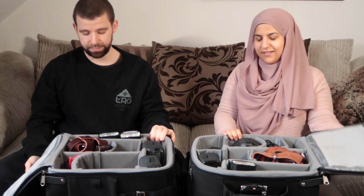Okay, so inside, these bags are brilliant because they've got loads of pockets. You've got a big one here, you've got two little ones here, you've got the front ones with lots of dividers, and you've got this front one as well. You've got one side pocket which is handy for bottles or a tripod or whatever.